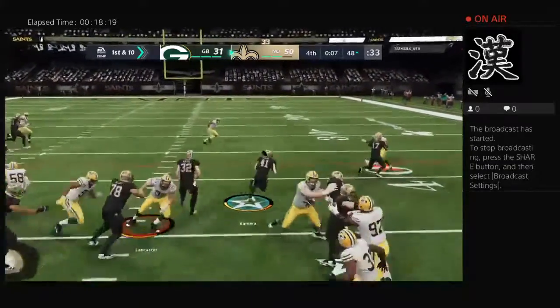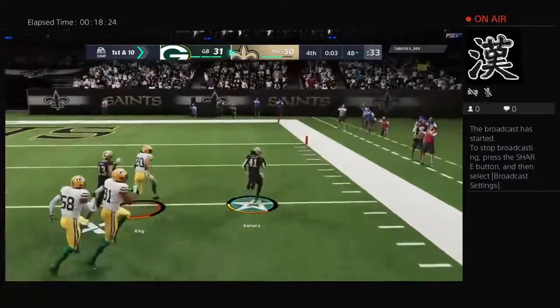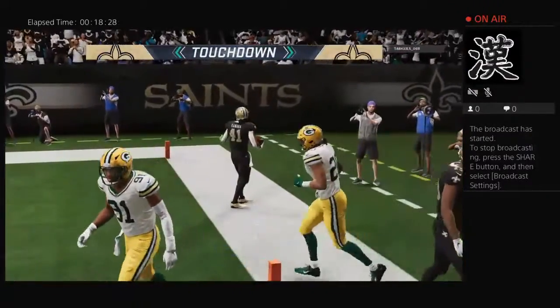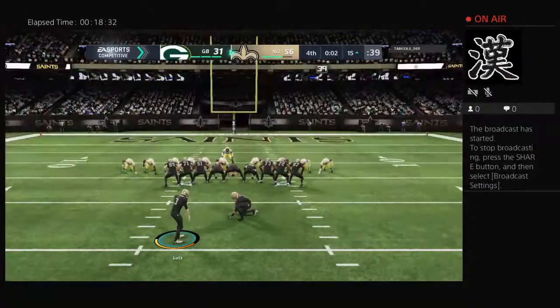Now a 1st down carry. It's Kamara. Fighting through, he's got space. There he goes, right side. And he will get into the end zone. It's another touchdown. This thing is ugly.